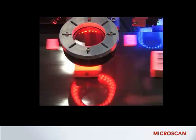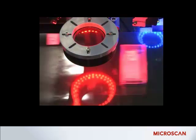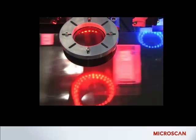Machine vision uses decode tools to read 1D and 2D symbologies, as well as OCR to track parts and products. This helps manufacturers to avoid component shortages, reduce inventory, and shorten delivery time.